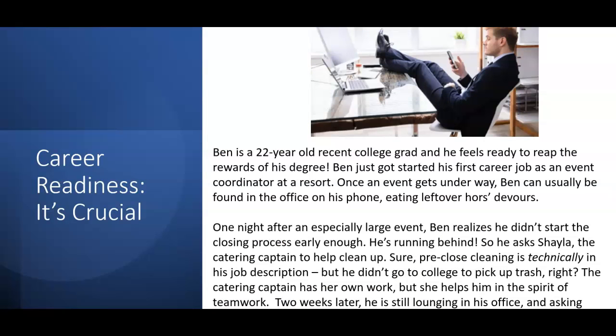Let's have a look at how career readiness or employability skills can come into play in real life. Ben is a 22-year-old recent college graduate, and he feels ready to reap the rewards of his degree. Ben just got started at his first job as an event coordinator at a resort. Once an event gets underway, Ben can usually be found in the office on his phone eating leftover hors d'oeuvres. One night after an especially large event, Ben realizes he didn't start the closing process early enough.